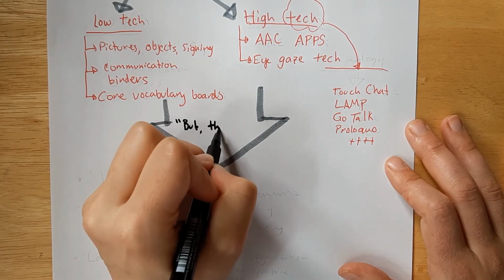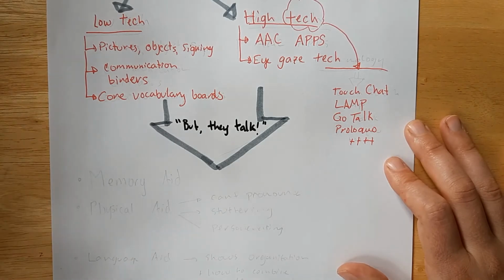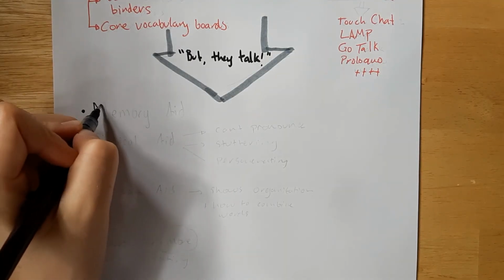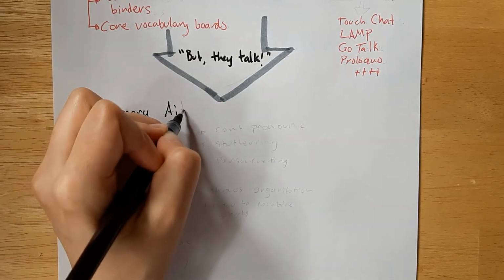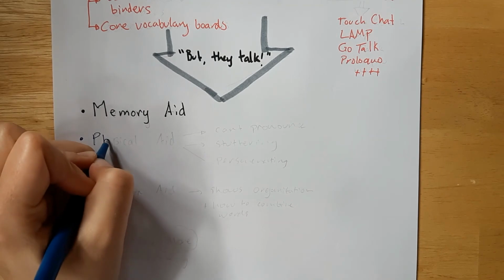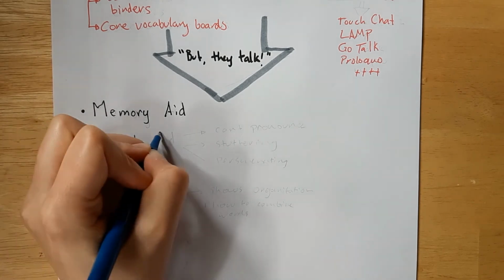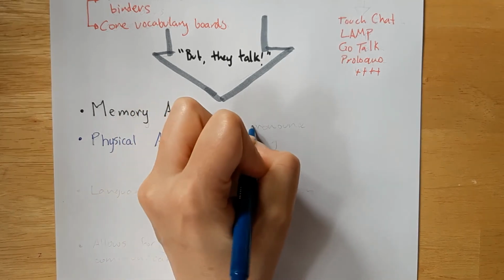One thing I hear a lot is, oh, but they already talk. And there are several reasons why you still want to use visuals even if your student is talking. Think about how you still use visuals even though you can talk. You make yourself lists, etc. Visuals for students who talk provide the following kinds of support. First, they're a memory aid. Our students can't always remember what they wanted to say.